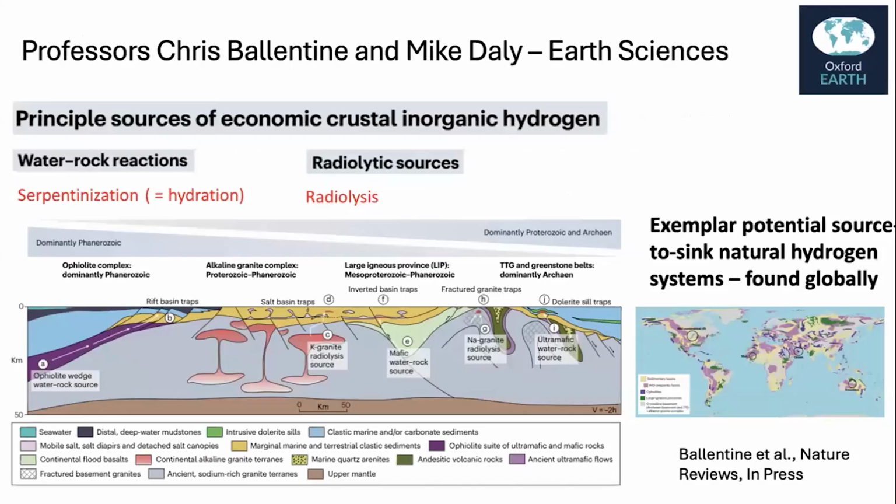Then another theme that a lot of research is going on here in Oxford is looking at hydrogen, and the primary emphasis is on natural hydrogen and really better understanding how natural hydrogen is produced, what it takes to have a reservoir of natural hydrogen. So we can look at things like water rock interactions or serpentinization or radiolytic sources. And it covers a whole range, basically the tectonic pantheon of terrains that we can look at around the world. And Chris Ballantyne and Mike Daly are really leading this, and they have a Nature Reviews paper just coming out, which really shows some of the exemplar places to look for this.